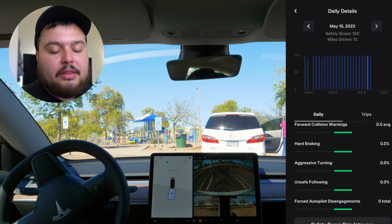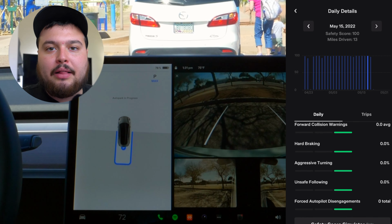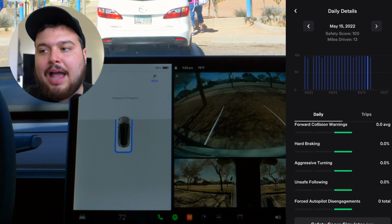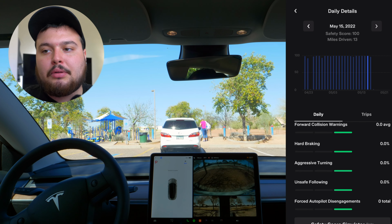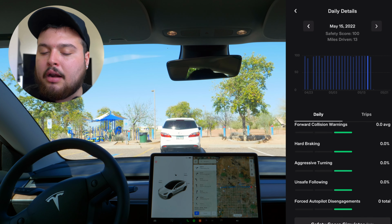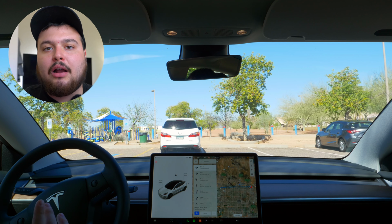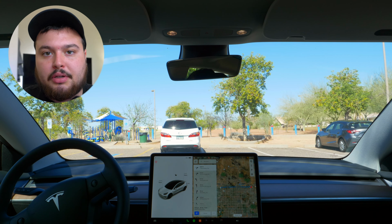Unsafe following, as you can see on this specific day, May 15th, I didn't have unsafe following. And really the way that I'll avoid getting dinged for that is by using autopilot as much as possible, even on city streets. Even though I don't have the FSD Beta, I use it as much as possible and I turn it off when I absolutely cannot use it, like making a left-hand turn through an intersection or whatnot. But other than that, I use autopilot because anything that happens during autopilot, such as unsafe following, is not going to count against your safety score from what I've seen from personal experience.